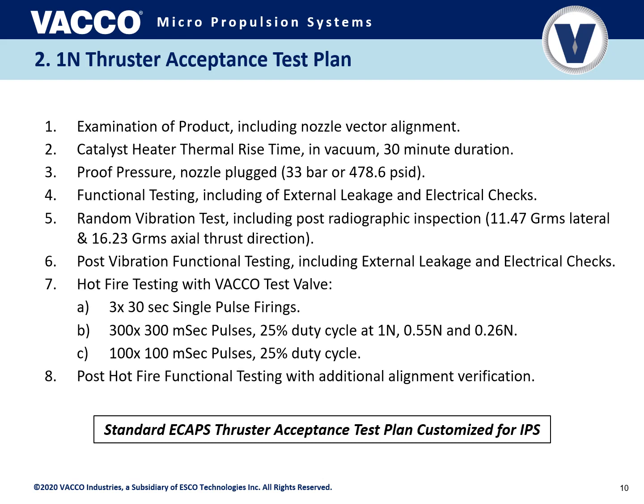Functional testing pre-vibe occurs and includes external leakage and electrical checks. Random vibration test ensues at 2 different levels, followed by a post-radiographic inspection. Post-vibe functional test occurs again before proceeding into hot fire. Hot fire occurs at 3 different thrust levels, essentially 3 different inlet pressures.